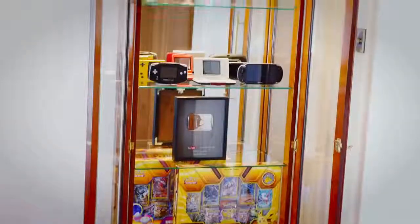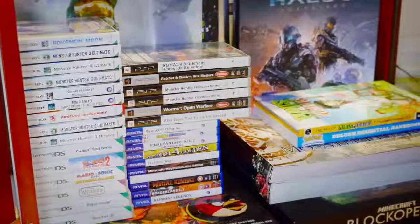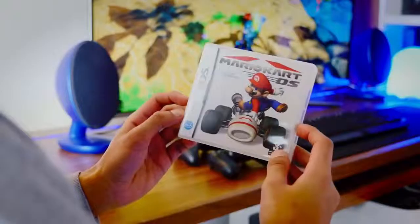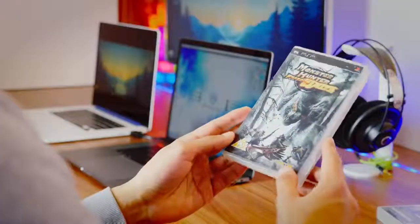So let's kick things off with this trophy cabinet. But instead of filling it with boring trophies, I decided to put in some things which had a little bit more of a sentimental value to me. So whilst I don't really game much more, right at the bottom we've got lots of gaming stuff. We've got some of the older games I used to play, some art books. Some of the real classics which I really enjoyed were Mario Kart, Ratchet & Clank, Worms Open Warfare, as well as Monster Hunter, which was huge back then.